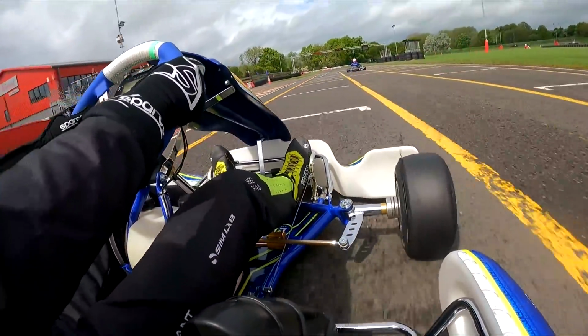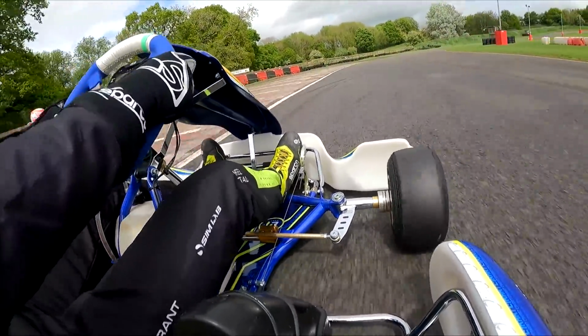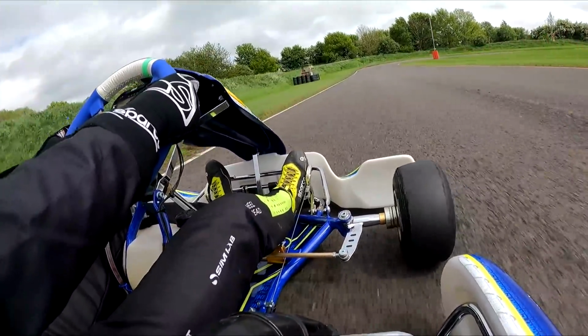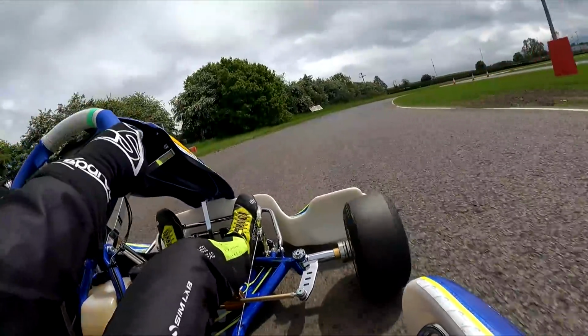But naturally the surface of the track is bumpy, and that does take it out of you when you're driving at speed. The car in front has a big moment there, it goes very wide, and fairly reminiscent of my crash last year, but luckily didn't actually make contact with the barrier, which is always great to see.